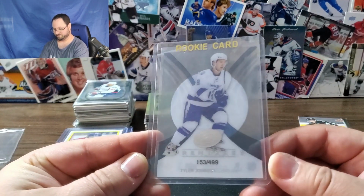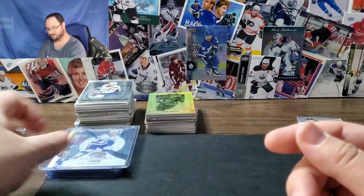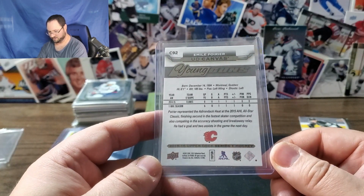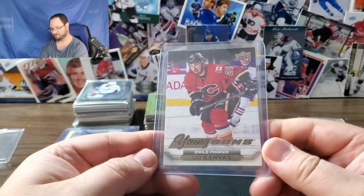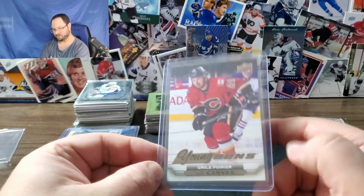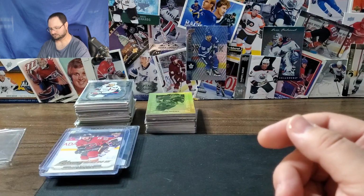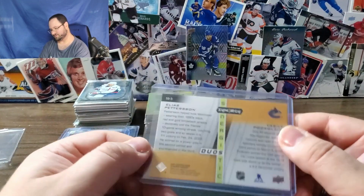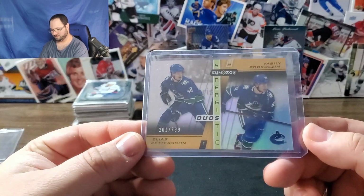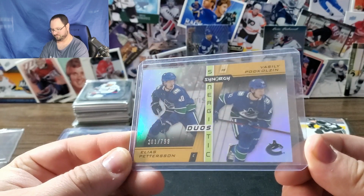Tyler Johnson, Ice Premieres out of 499. What else we got? Ooh, Young Guns. Emile Poirier, UD Canvas. I don't know if I have this or not. What else we got here? We've got Synergy. Ooh, it's a duos card. That's freaking nice, out of 799. That's pretty cool.